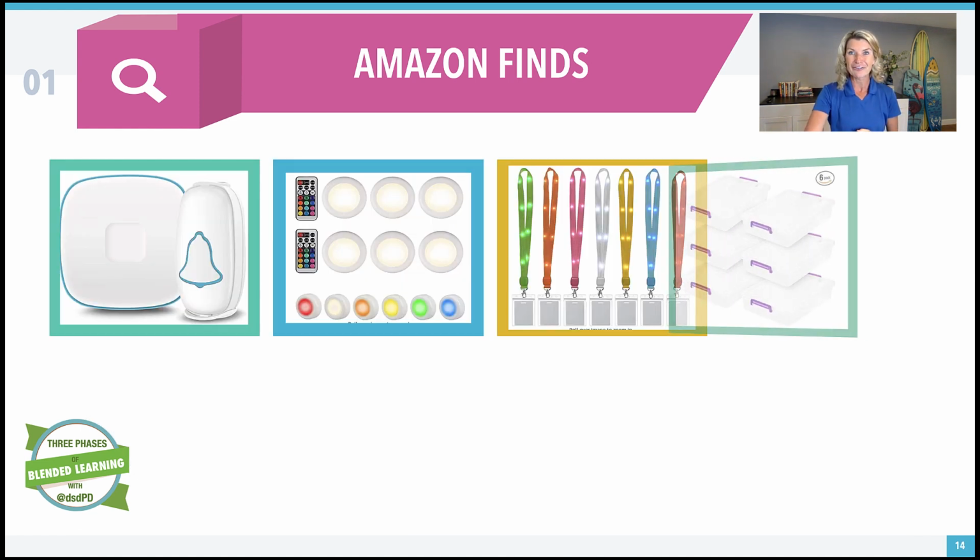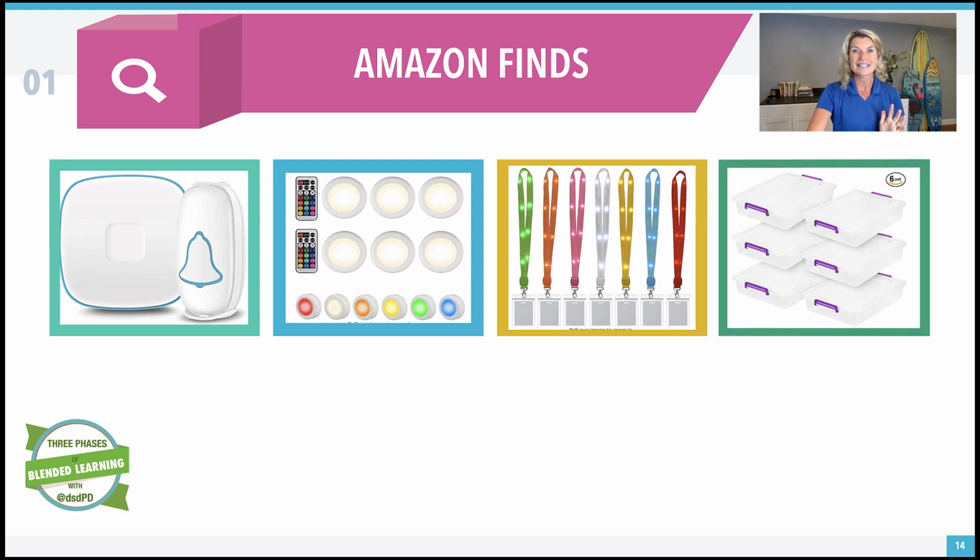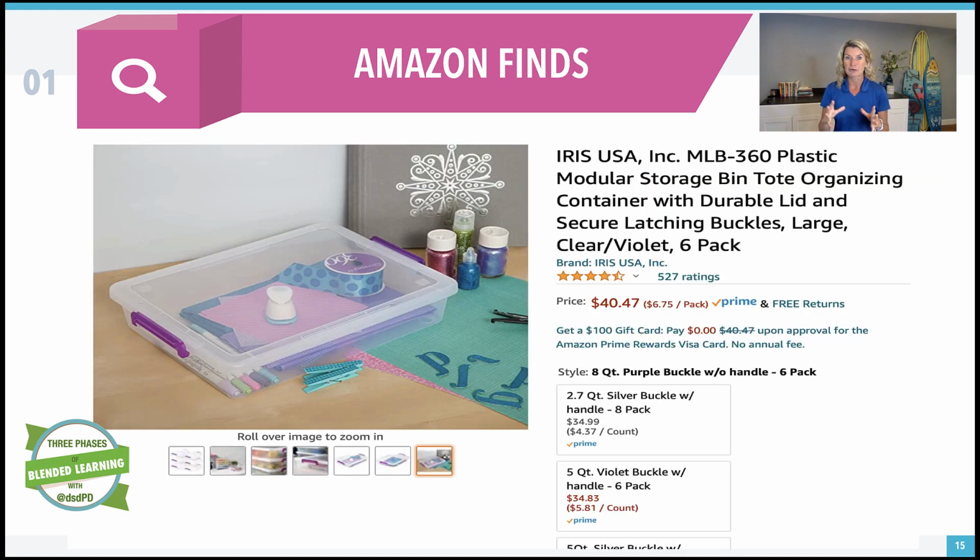All right, number 4. I love bins. Anything that can store paper for when I'm going from one group to another, these are great. And I love these because they stack really nicely. And when I move into higher levels of blended learning, I can actually go in and differentiate the materials that are inside of the containers.